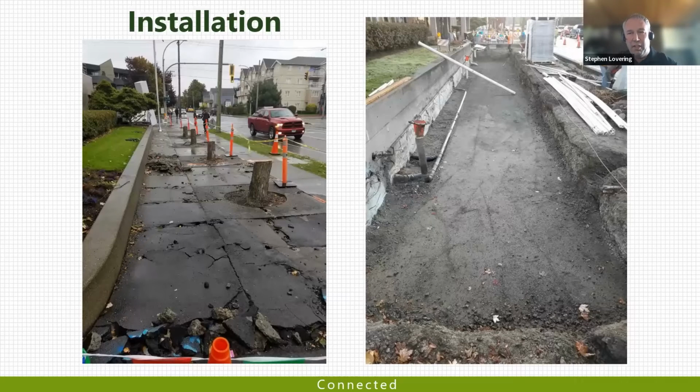So let's look at an installation. We've got here on the left, these trees have all died. We can see these in every city. If you go and walk around the city that you're from this afternoon, this evening, you'll see there will be dead trees in a lot of different spaces. It's sad, it's unfortunate.